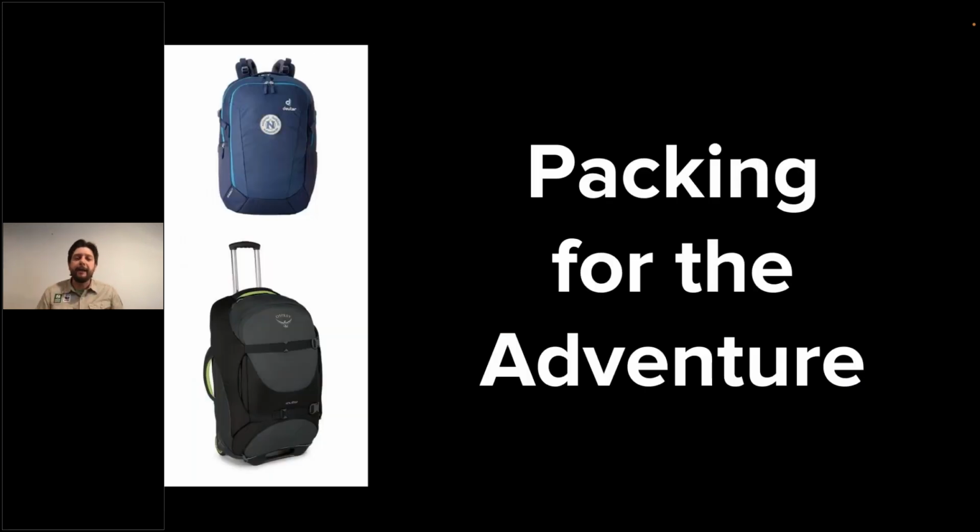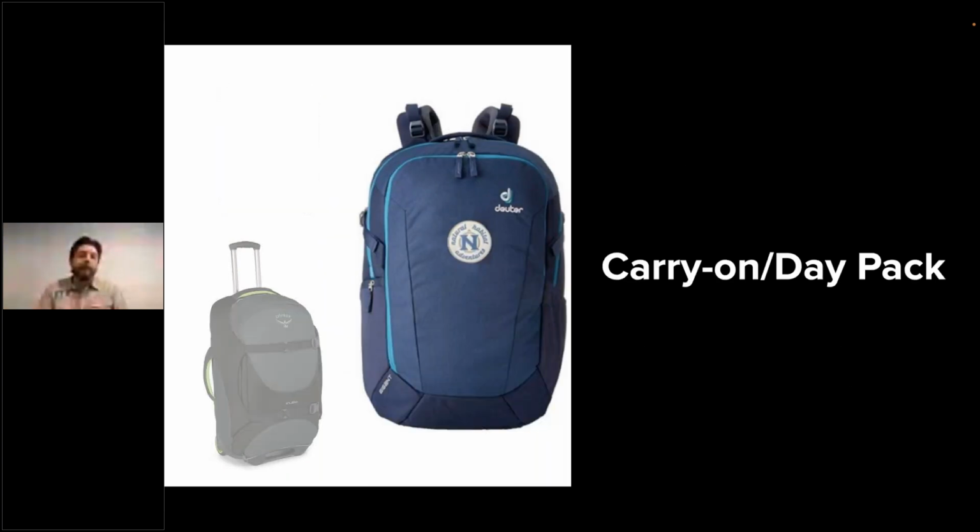All right, so what does packing for the adventure look like? Well, in general, we expect guests to be bringing just 2 bags. One is going to be your carry-on or day pack. So that's the bag you'll have on your person in our Sprinter vehicles as we're driving around, and have your basic gear, things like your layers I was talking about, medications, wallet, camera, those kinds of things.